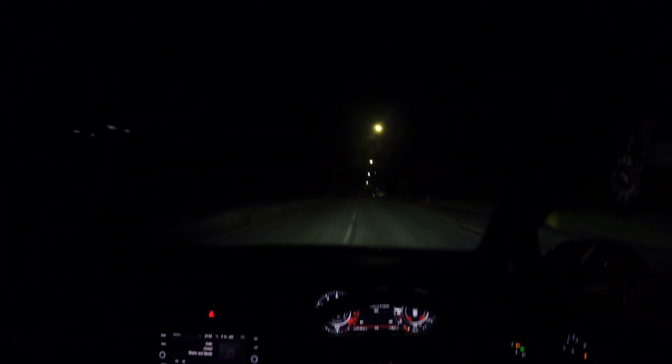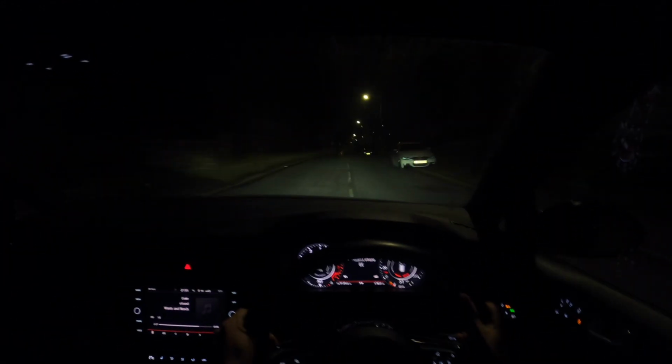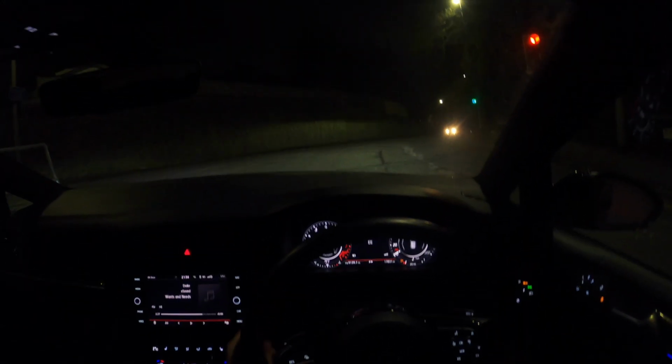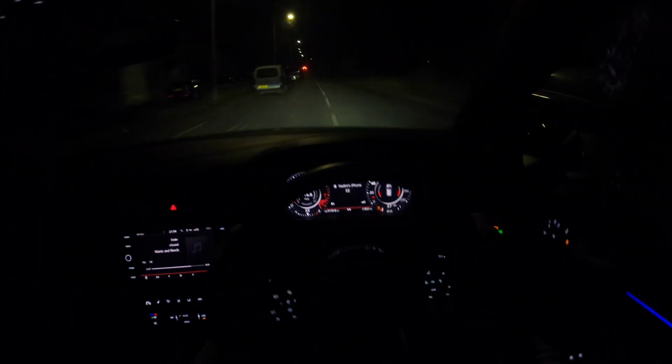Let's go up here. Oof, little bit of spin there. So if you really push this car, you can actually get it to kick out a little bit. Obviously not like a rear wheel drive, but let's take this turn up here. Jeez!